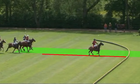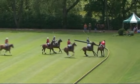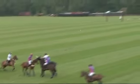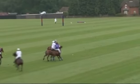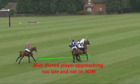Note the right of way continues over the boards, so play must continue as if they weren't there. White is far enough ahead to make his play safely. The blue player is too far back and not on the right of way.